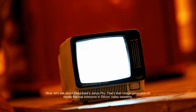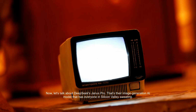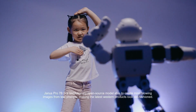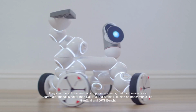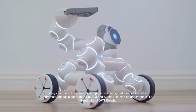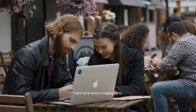Now, let's talk about DeepSeek's Janus Pro. That's their image generation AI model that has everyone in Silicon Valley sweating. Janus Pro 7B is a revolutionary open-source model able to create mind-blowing images from text prompts, making the latest Western products look old-fashioned. They claim, and these are fairly impressive claims, that their 7 billion parameter model is better than Dall-E 3 and Stable Diffusion on benchmarks like GenEval and DPG Bench. That's some serious bragging rights.